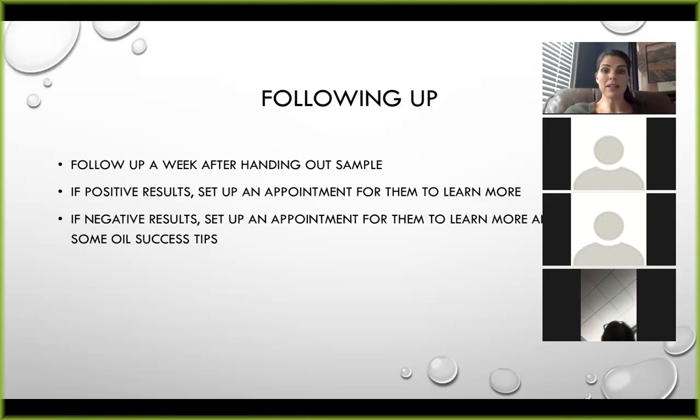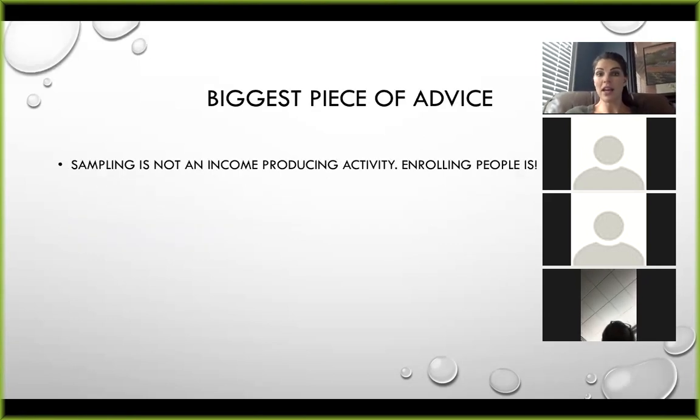Again, my biggest piece of advice is that sampling is not an income producing activity, enrolling people is. So when you are handing out your samples, just remember, is this leading me to the next step of the sales funnel? Am I going to be able to get an appointment set up because of this sample? Am I going to be able to get this person to a class? If the answer is no, don't hand out the sample. If the answer is yes, then of course hand the sample out and show them how to use it. Because handing out samples for me has never increased my paycheck, but enrolling those people has.